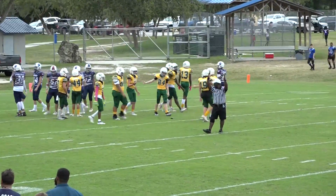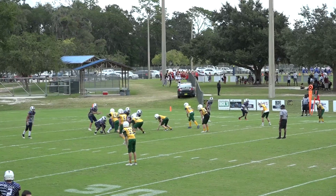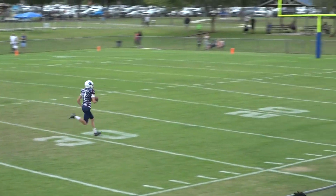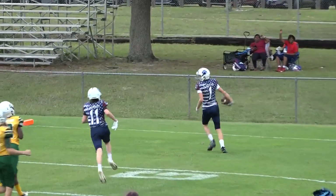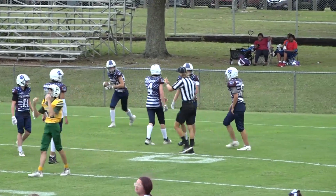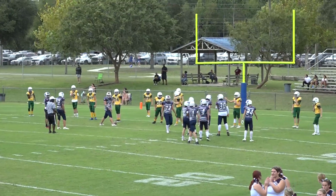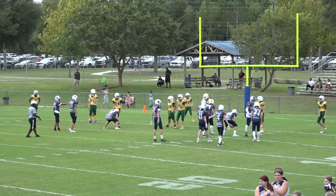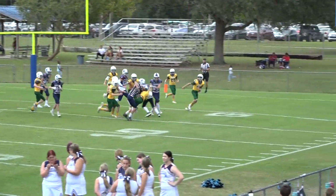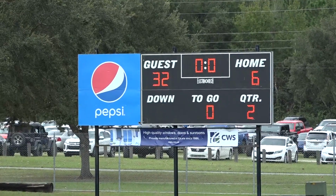Rudy on the kick is good. Not allowed to jump over that block. Extra point is no good for the Cougars. Playing a scrappy football game out here today.